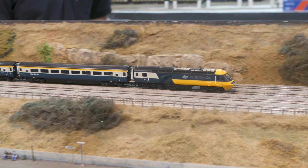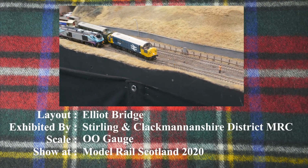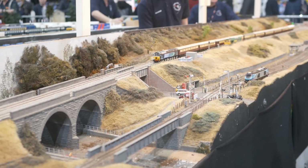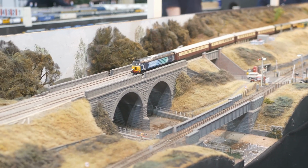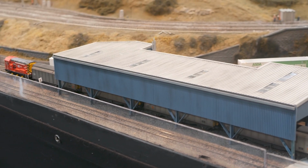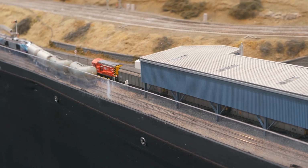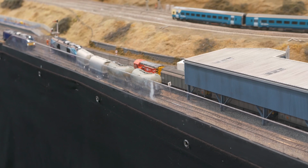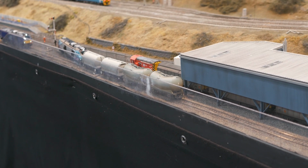This 00 gauge layout is Elliott Bridge, exhibited by Stirling and Clackmannanshire District Model Railway Club. Elliott Bridge was a layout inspired following a family holiday in the Buxton and Chesterfield area of central England, seeing various freight and passenger trains working there. Planning the layout included areas of double track and passing loops, a small station and a distribution point on the lower section, and a bridge crossing on the river, all set in a countryside location.